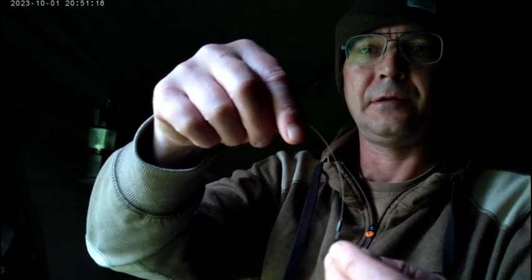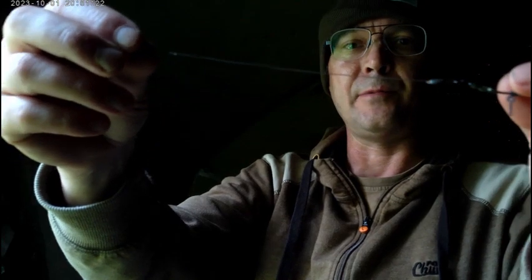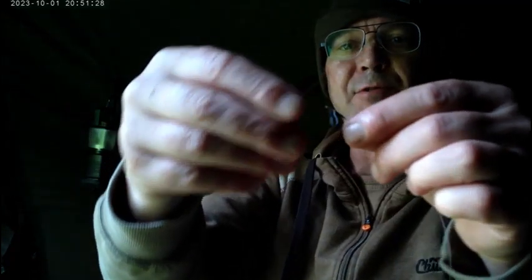And just a little stiff boom, the Ronnie rig on the end, the bait screw for attaching the pop up. And that's attached with one of the little clips to the end of the swivel on the lead core leader.